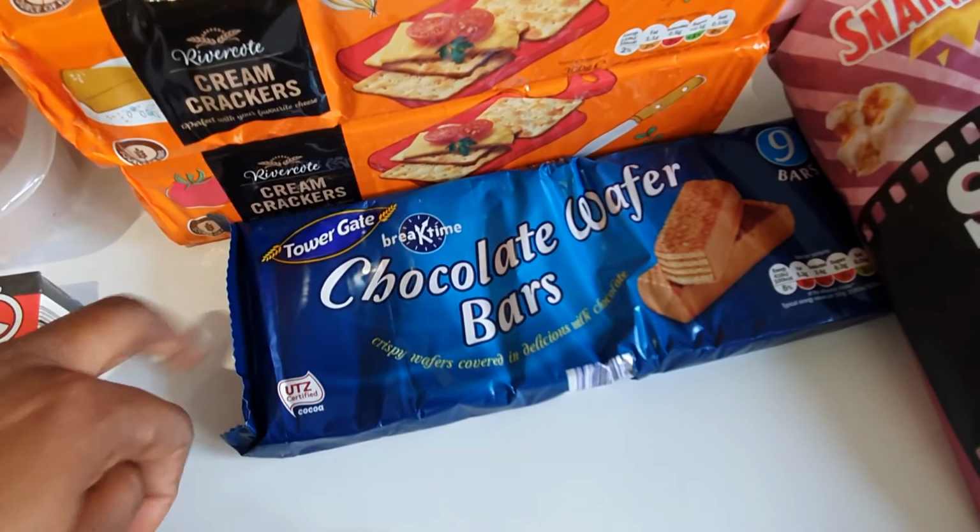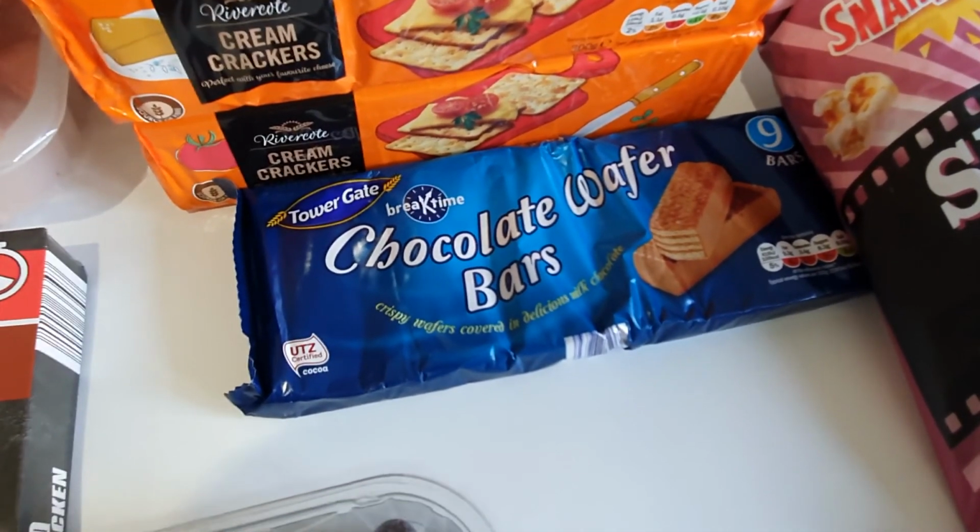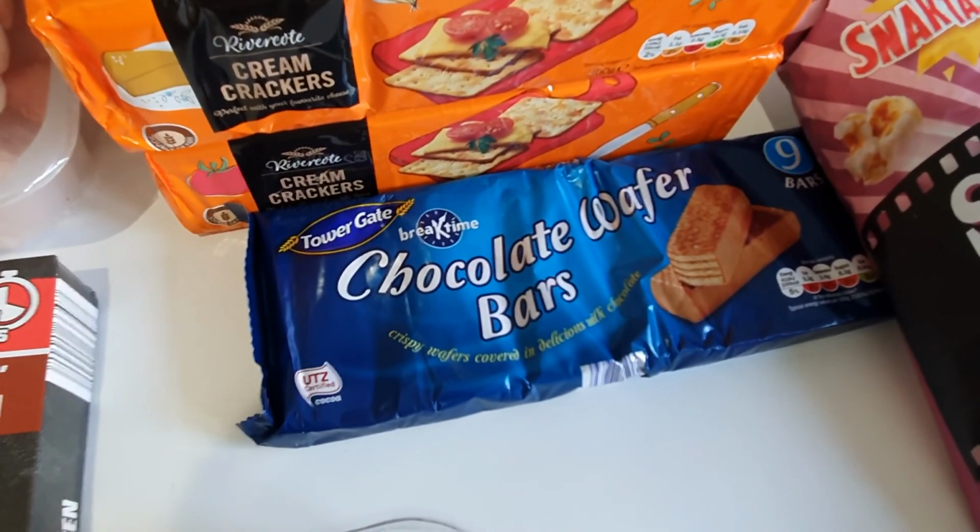Oh gosh, naughty pleasure. I tried. I looked at it twice. It looked back at me, and I thought, you know what? Let's do this. I've got the chocolate wafer bars.